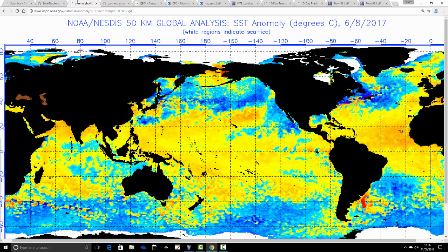Have a look at the oceans next, and we'll start with the Pacific first of all. So, again, it looks quite cold in the northern part of the Pacific Ocean right now.